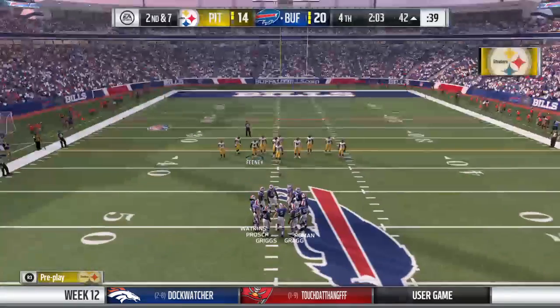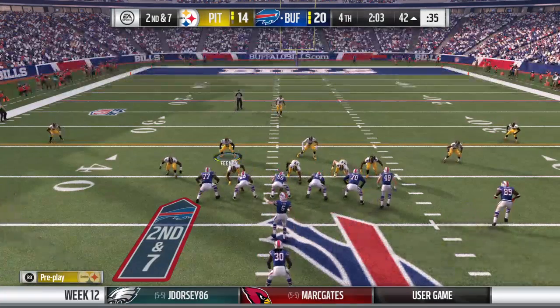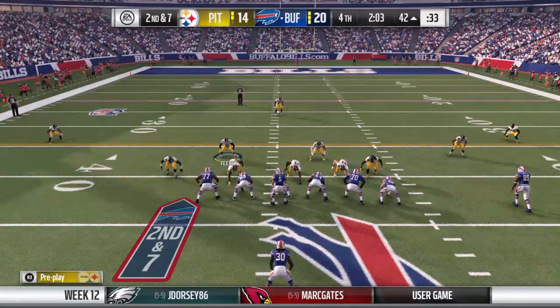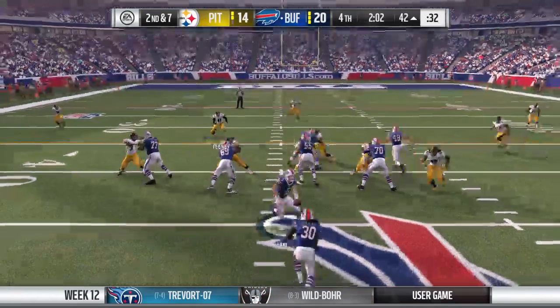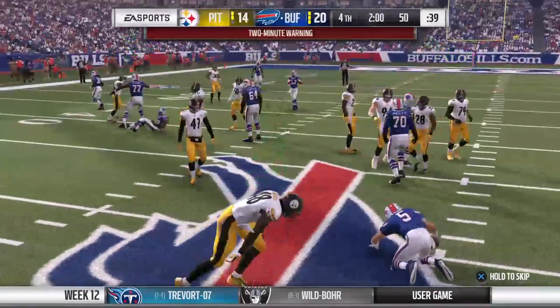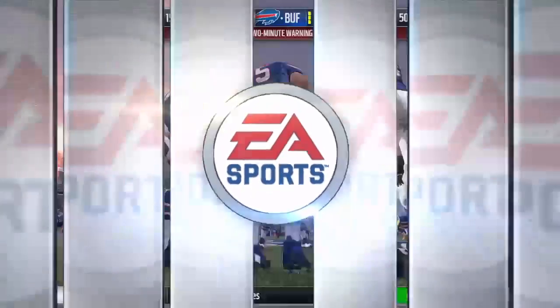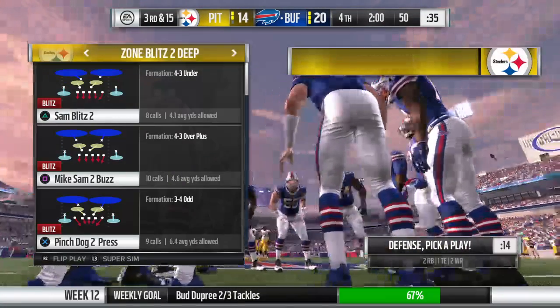Time is starting to run out, really becoming a factor. We'll see if the defense can get the stop they need to get the ball back to the offense. Watkins alone on the left side. Now rush coming, and he's taken down. Time for a break. We're back to see what happens after this.